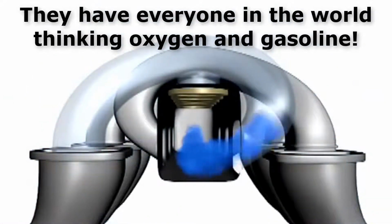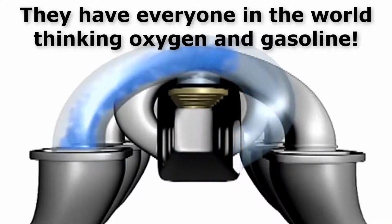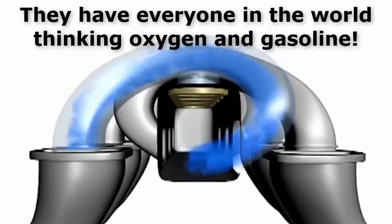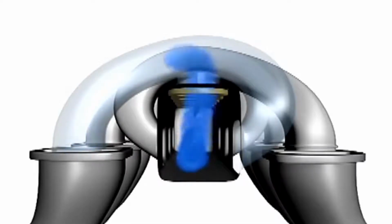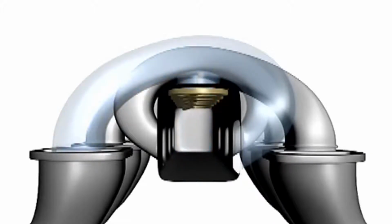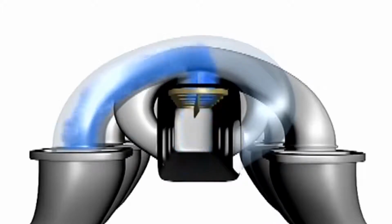At low speeds, ACIS directs intake airflow through a long intake runner in order to produce ample low-end power and torque. Think of this as taking deep breaths while lifting a heavy object. At high engine speeds, ACIS directs the air through a short intake runner in order to generate more horsepower. Think of this as taking quick, short breaths while running.